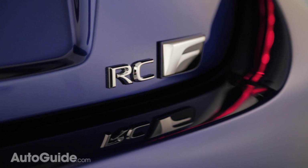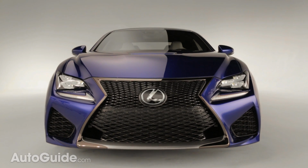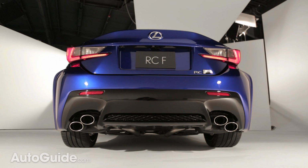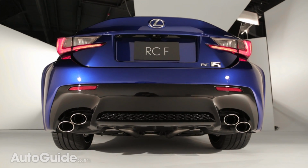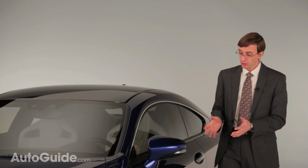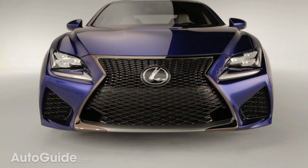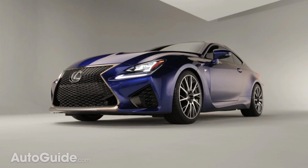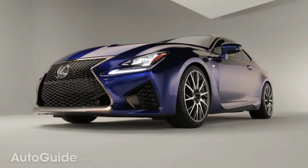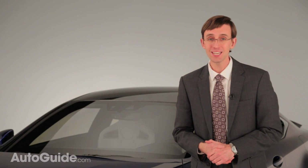This thing features a ton of interesting design details, from that massive grille up front to its heavily sculpted sides to those stacked quad tailpipes at the rear, and those outlets really help the car's engine breathe freely. And that is the biggest news about the RCF Performance Coupe. This thing is powered by a V8 engine. Yes, an honest-to-goodness V8, at a time when it seems like everybody else in the industry is running to smaller, downsized turbocharged engines. Way to go, Lexus, for sticking with a V8.